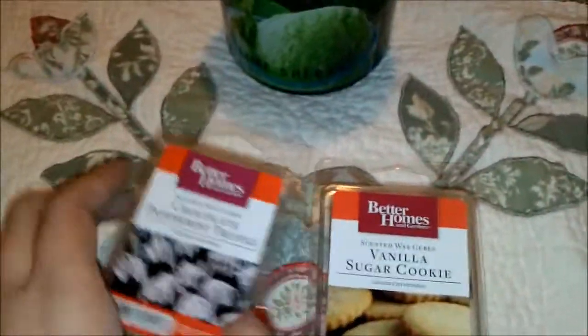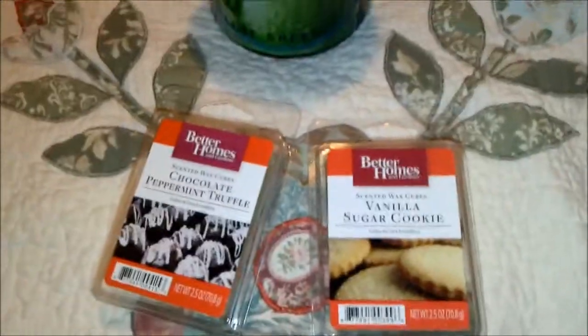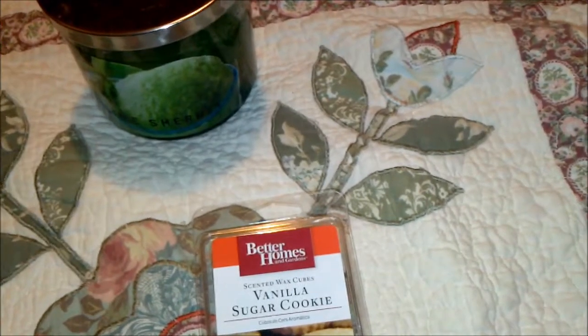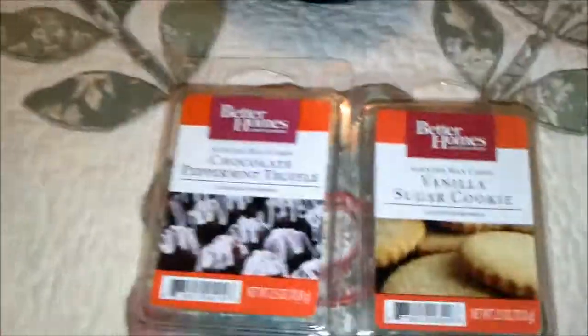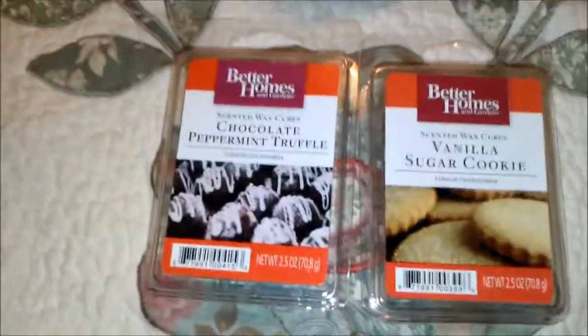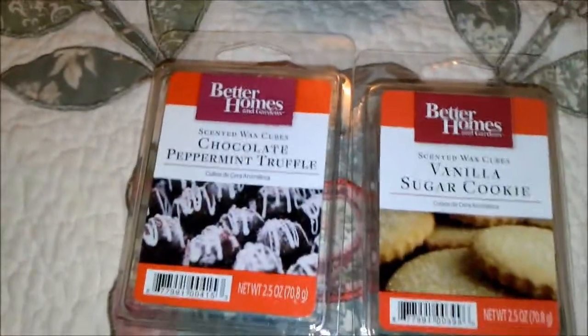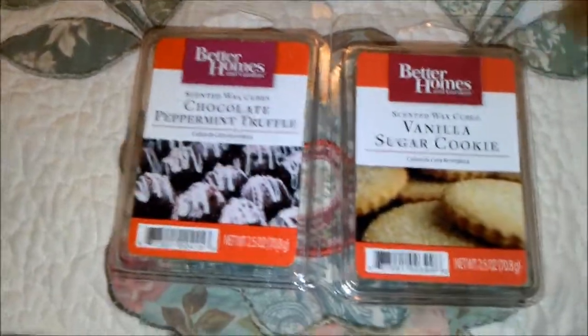The chocolate peppermint I do not have yet, but I've been wanting it, so I was happy to see that. It's a good chocolate peppermint scent. It's nothing special, in my opinion, and it doesn't seem that strong. It seems like a light scent on cold sniff, sorry.